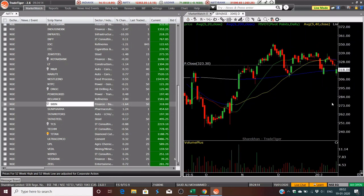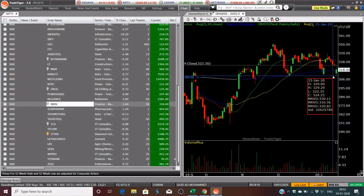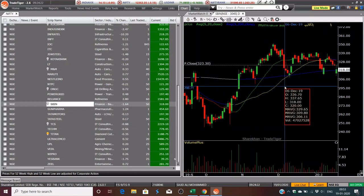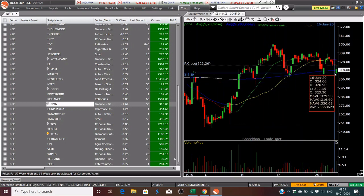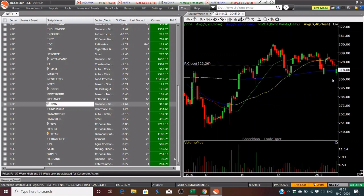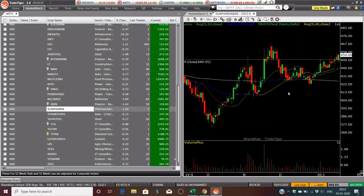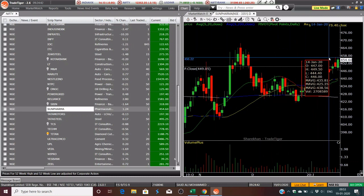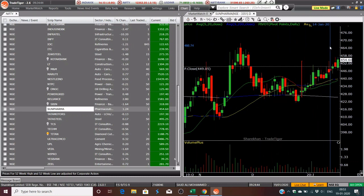SBI is in a sideways zone. It's on the 200 period moving average. Multiple times it has touched the 200 period moving average and gone up. So you can see the previous resistance has now become support. So let's see if it bounces from here, or you can go short on this. Sun Pharma is in a good bullish trend, but we have to wait for the next candle because this is a zone.